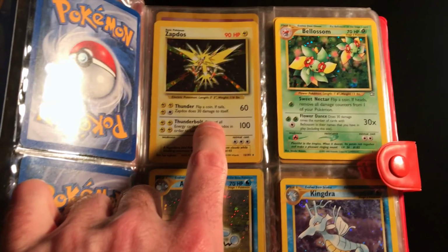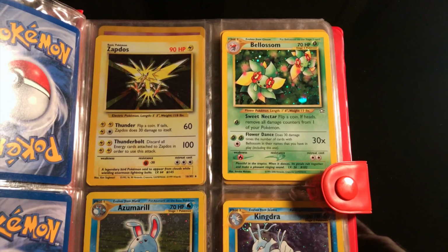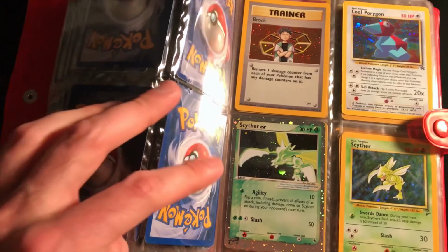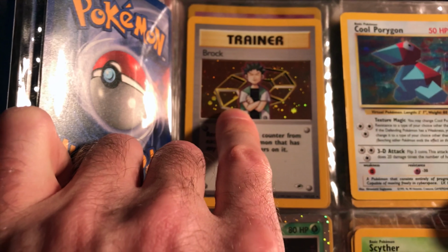And this is from the original series as well, has the red. Now we have Bellossom, Azumarill. This is another first edition. Kingdra, these over. Most of these cards are in really good condition. We have Trainer Brock. He was in the original Pokemon series.